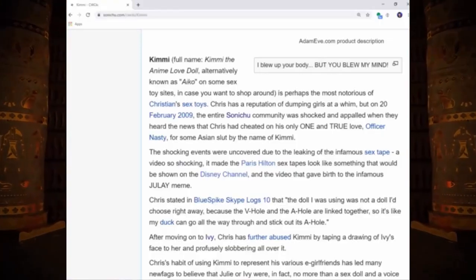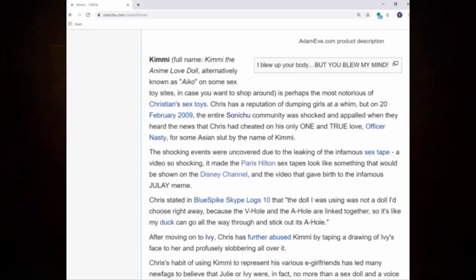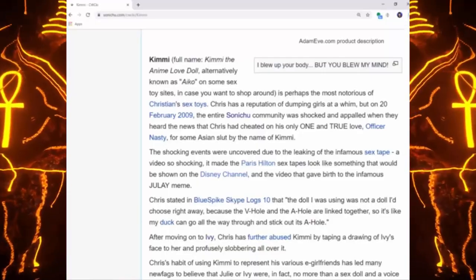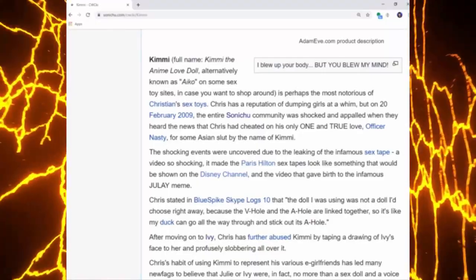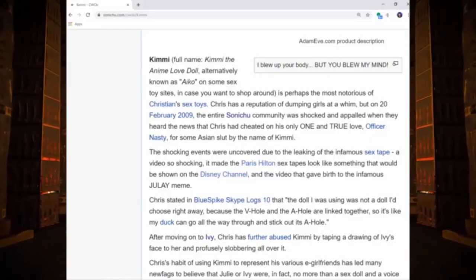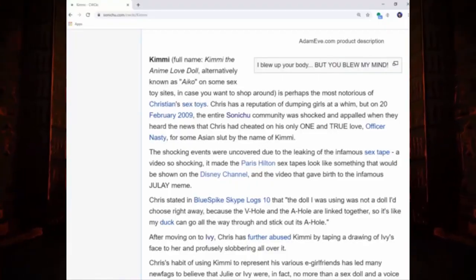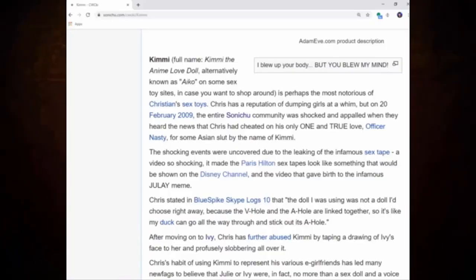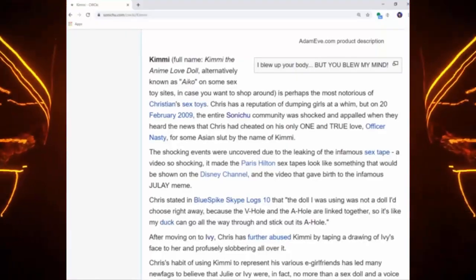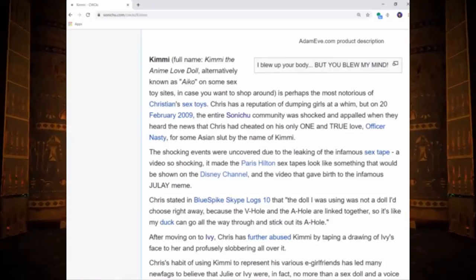Perhaps the most notorious of Chris Chan's sex toys. Chris has a reputation of dumping girls at a whim, but on the 20th of February 2009, the entire Sonichu community was shocked and appalled when they heard the news that Chris had cheated on his one and only true love, Officer Nasty, for some Asian slut by the name of Kimmy. The shocking events were uncovered due to the leaking of the infamous sex tape, a video so shocking it made Paris Hilton's sex tapes look like something that would have been shown on the Disney Channel, and the video that gave birth to the infamous Jewel meme.